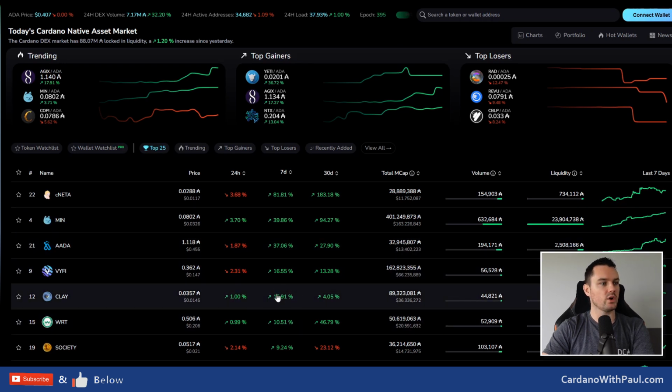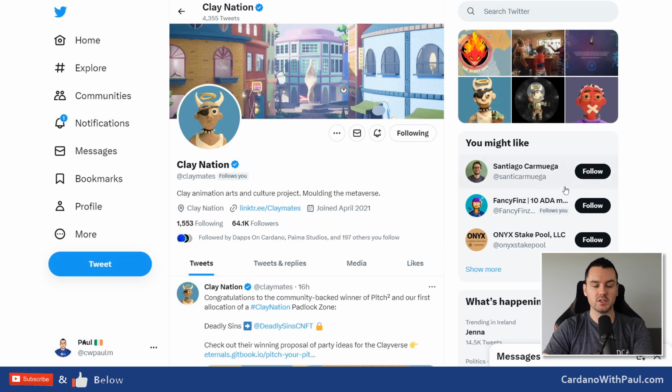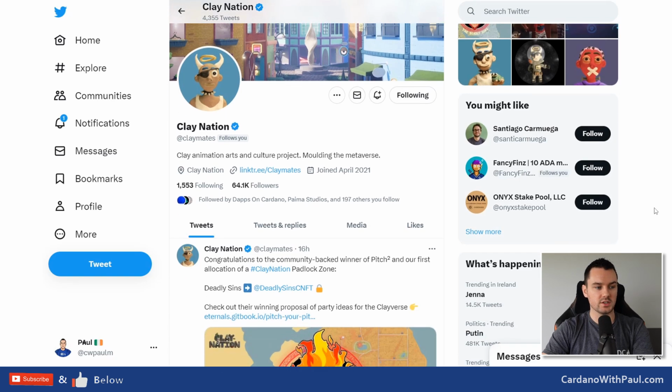In number 5 then we have the Clay token, which is for Claymates Clay Nation. They started out as an NFT project, one of the biggest on Cardano, but they do a lot more as well. They are building a metaverse. They had a song out last year with Snoop Dogg's son, came out around the summit. You've seen Charles and the 2 founders of Clay Nation in the video for that as well. So they're a project that, again, continue building, have a really good community.